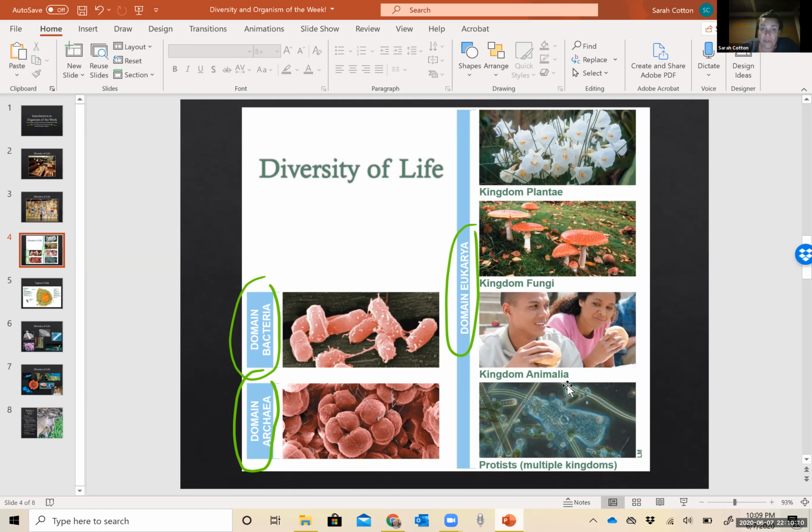Okay, so we have these large domains of life, and then within the domains, we have kingdoms. So it's kind of like nesting dolls, right? You get the big group, those are the domains. So all living things fit into one of these three domains. Then within domain eukarya, we have several kingdoms that we're going to explore as well. Okay. I'm not going to talk you through this really. I'm going to have you guys read about it.